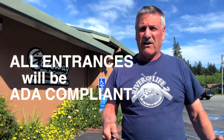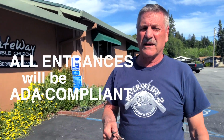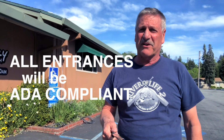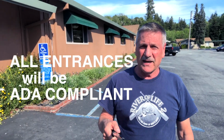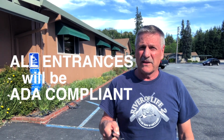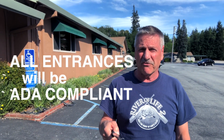We're going to have all the entrances be ADA, American Disabilities Act compliant, so that no longer is there going to be a tripping hazard for anybody that's impaired that way. It's going to be wheelchair accessible, wheelchair friendly.